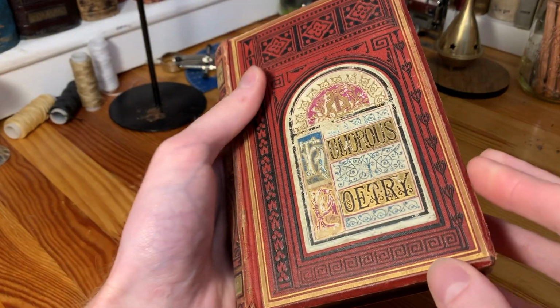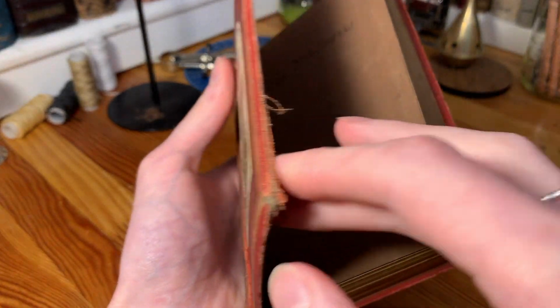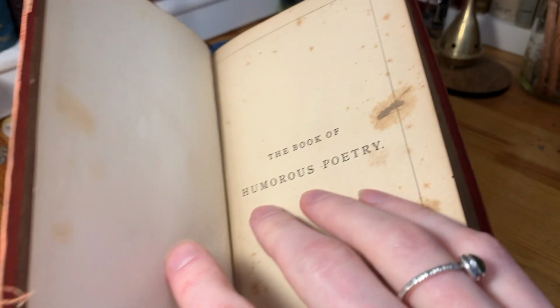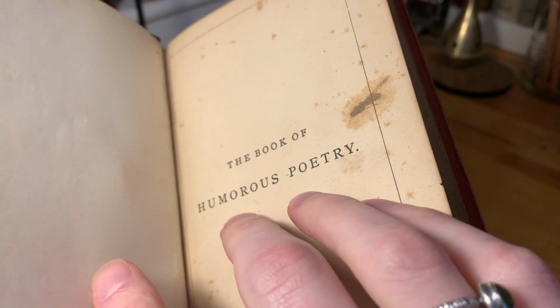And the main wear to this book is in the spine, so I'm just going to be careful opening it up. Got these browned end papers. And the first title, The Book of Humorous Poetry. It's a bit stained, that page.